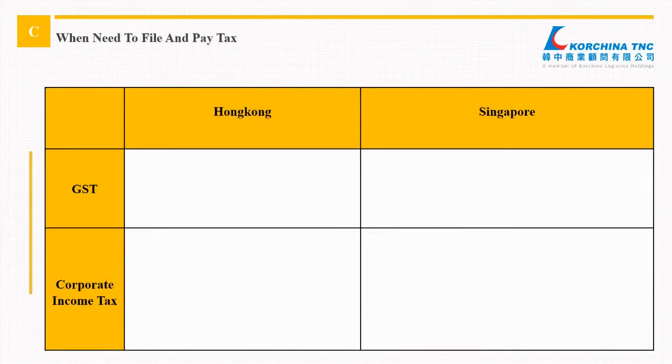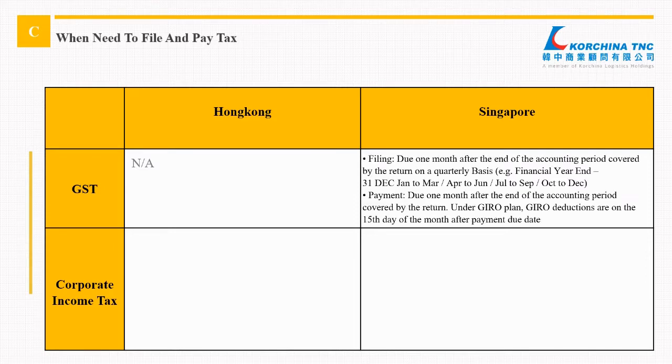Hong Kong GST not applicable. Singapore GST filing is due 1 month after the end of the accounting period covered by the returns, on a quarterly basis. For example, with financial year end December 31st: January to March, April to June, July to September, October to December. Payment is due 1 month after the end of the accounting period covered by the returns. Under the GIRO plan, GIRO deductions are made on the 15th day of the month after the payment due date.